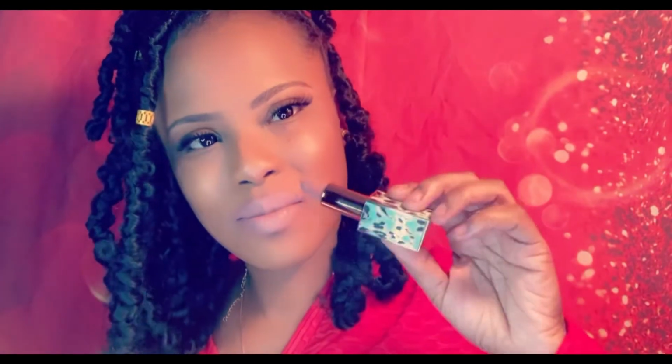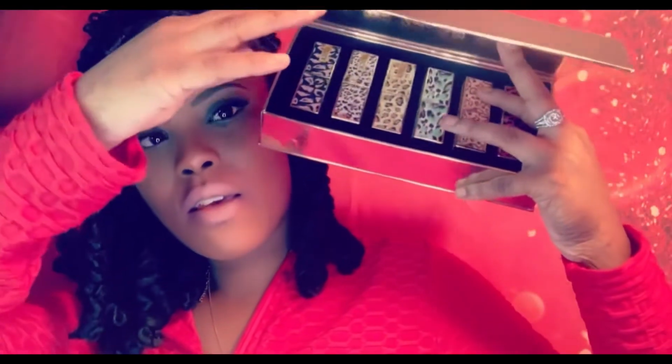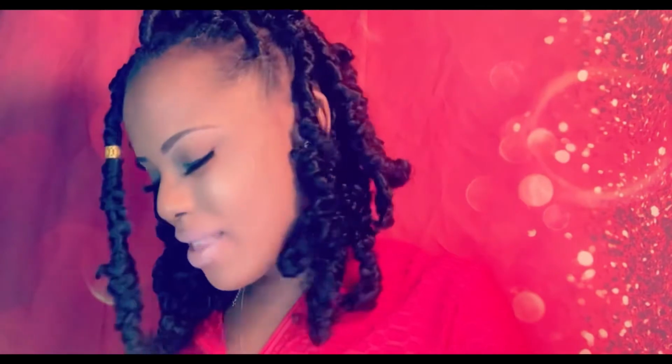So these lipsticks are matte, but they feel so good. They don't feel like they're matte, and they can stay on all day long. So pretty. We have 3 more left to go. I love all these lipsticks so far, y'all.